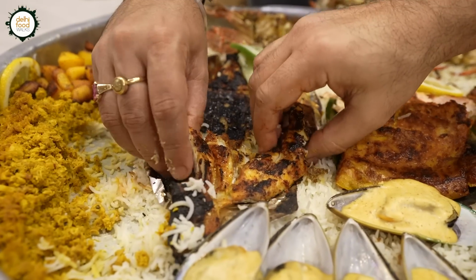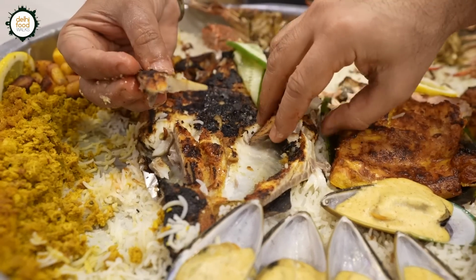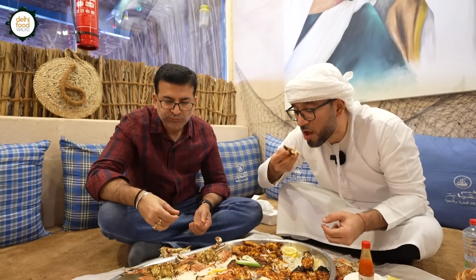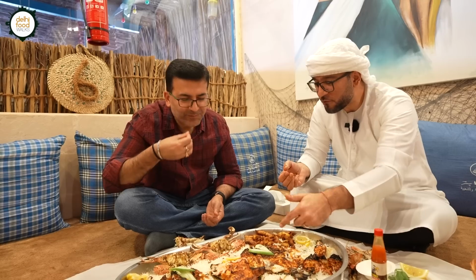Very soft. Slightly different type of fish. The sea bass. Again, from there you get a good piece, it just comes off straight, comes off the skin and comes off straight from the bone. Wow. So it has a bit of a different texture than that.